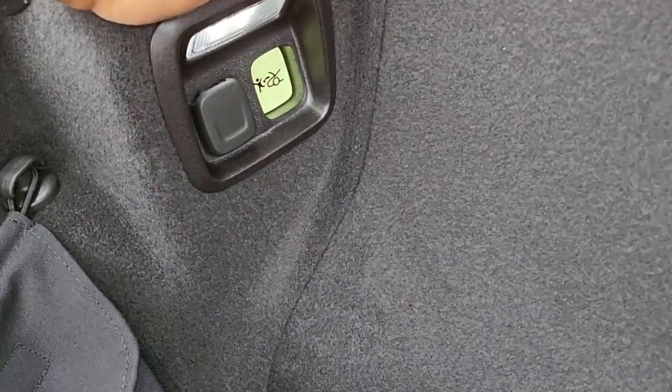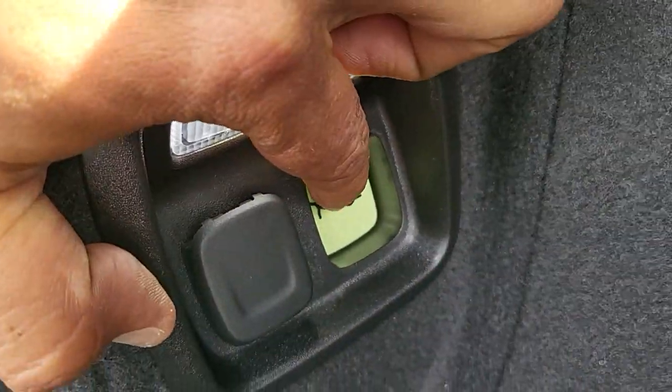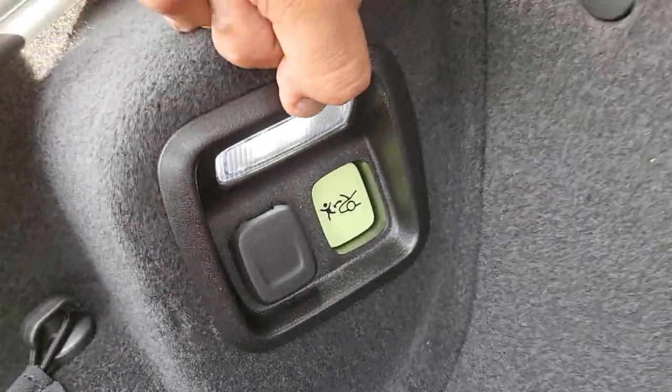Now, it's big enough to fit a small person, so we have another emergency release that glows in the dark. You push that and run for your life in that direction. I would actually run in a different direction, but that's just me.